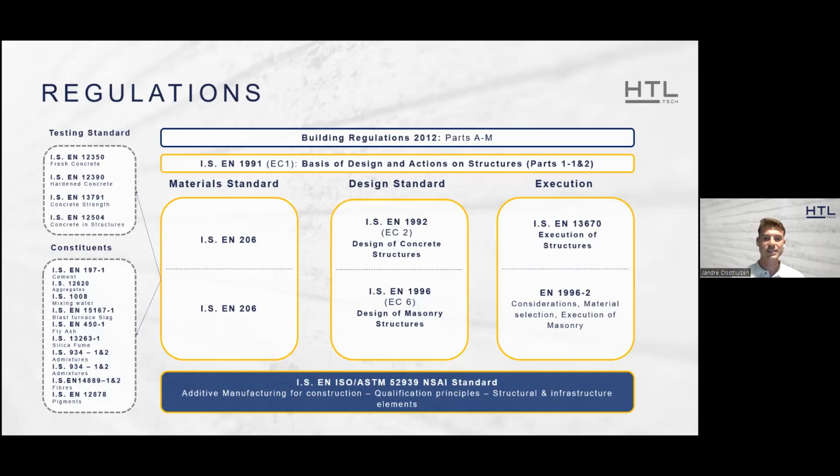And that's due to the constituents of the mix. What it consists of is a very high cement content and a load of dried components. So everything is pre-batched and dried fully and arrives in bags. And then you make your material from that.